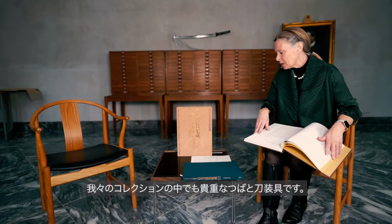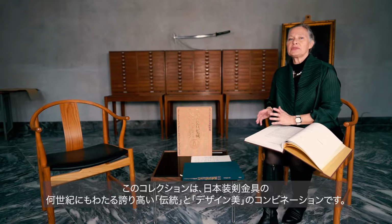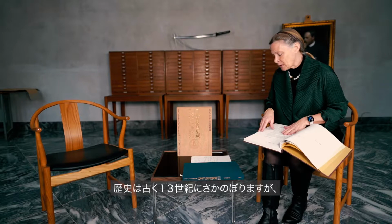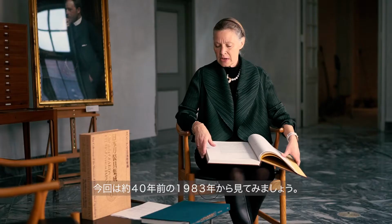One of the highlights from our collection is the sword guards and fittings, and it's really a world of its own. In this wonderful collection, we see the combination of the long, vivid, and very proud tradition of Japanese armors and sword fittings through many, many centuries, combined with the beauty of the design of these exquisite sword fittings. Actually, we go back to the 13th century, so it's quite a while, but I will start in our nearest past.